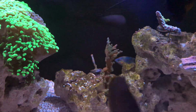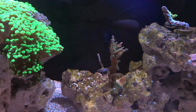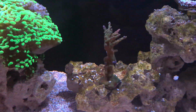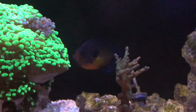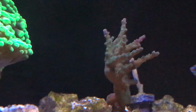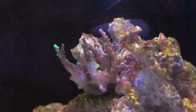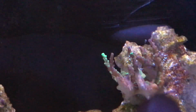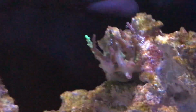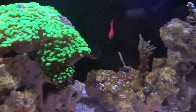And this one, I never knew the name of. Actually, I think it was something like steel blue I got from a local LFS. But the colors have varied depending on its location in the tank and the light intensity, because that piece is actually the same as the one up there, and this one was a lot lighter color. It was suffering because I had my lights off in another tank for a few days, and it did not do well with the lights off.